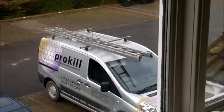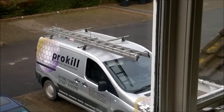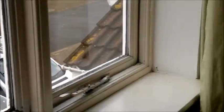So I'd like to introduce you to a little flat in central Swindon. And this flat has just had its occupants move out. And they've left the landlord with a very nice problem, which was cockroaches. And as you can see, just littering around on the floor are lots and lots of fortunately now dead cockroaches. These are a German cockroach.